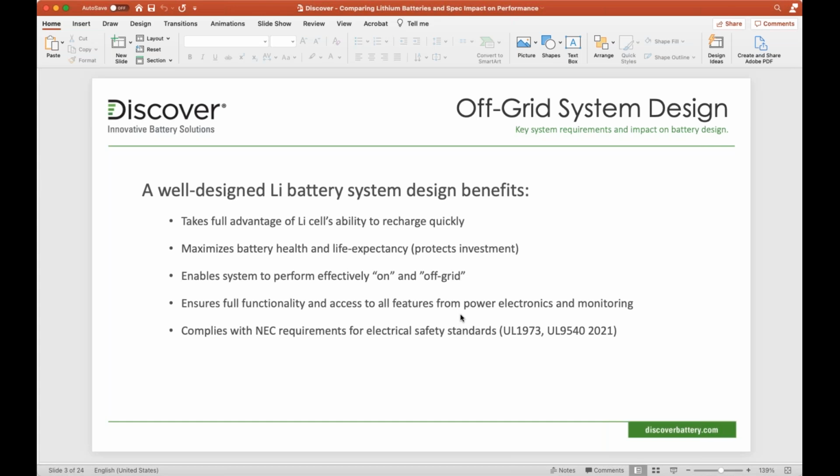One of the primary pitches in moving from lead to lithium is that these cells will last a long time. In order to do that, however, there are some fundamentals on charge, discharge, and taking care of the batteries that are fundamental components of the BMS design. And a good battery will have a very well-designed BMS to complement the cell block.